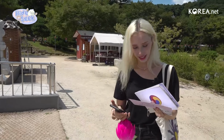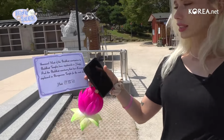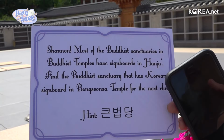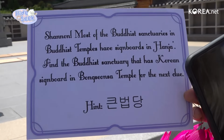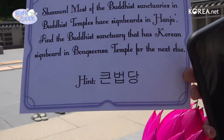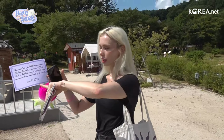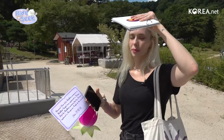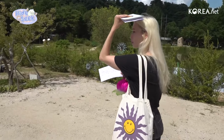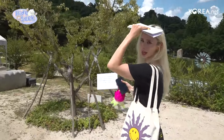Oh, thank you guys. All right, so without further ado, you guys, I'm gonna try to get out of the sun here soon, hopefully, but we've got our next clue. Shannon, most of the Buddhist sanctuaries in Buddhist temples have signboards in Hanja. Find the Buddhist sanctuary that has a Korean signboard in Bongeunsa Temple for the next clue. Hint, Daeungjeon. So that is not Hanja, that's actually the Korean way to say it, but we're gonna be looking for the Hanja for temple. So if you guys can figure out the Hanja for temple, let me know. But it's labeled in Korean as Daeungjeon, meaning temple.